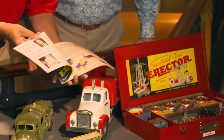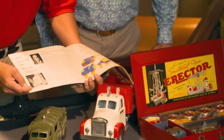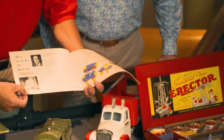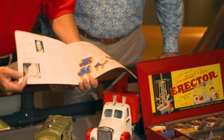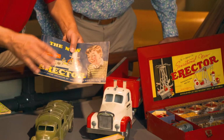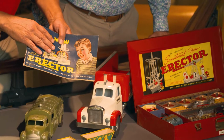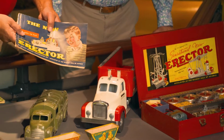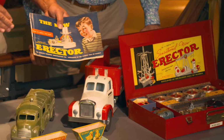You open them up to the title pages, and then way down here is the publication printing date, and it will tell you when it was actually published. And so these are very important to have. And we have some wonderful examples of these in our collection. We have about 9 different erector sets. This just happens to be the number 7.5 from 1948.